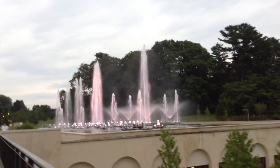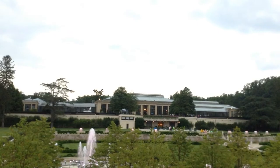That call button also lights up blue, too. And there it goes. It's pouring down rain, so I'm going to have to cover my camera. And if you look up there, you can see the fountain display. Looks like the show has already started. And to your left is some more fountain displays. And you can see the conservatory, too. Alright, now it's still picture time.